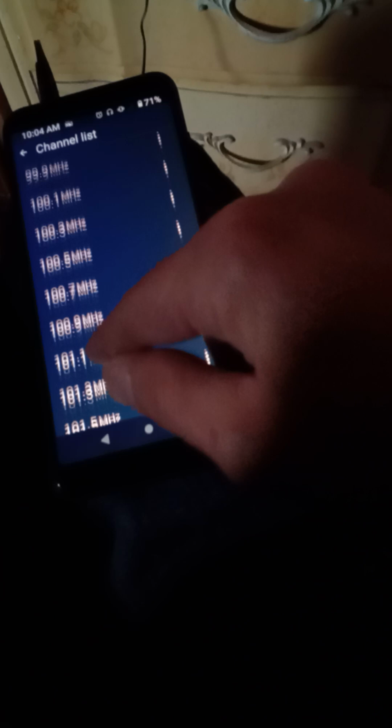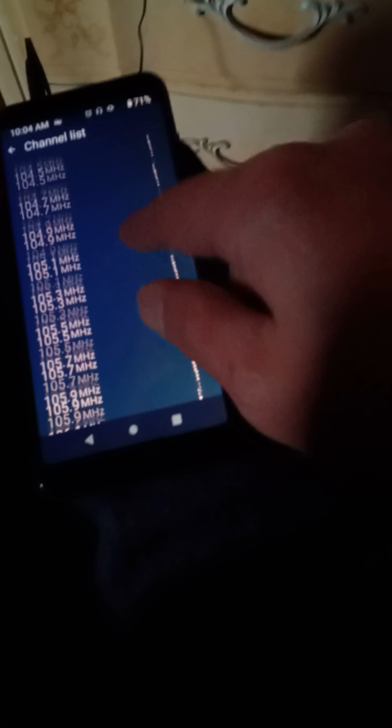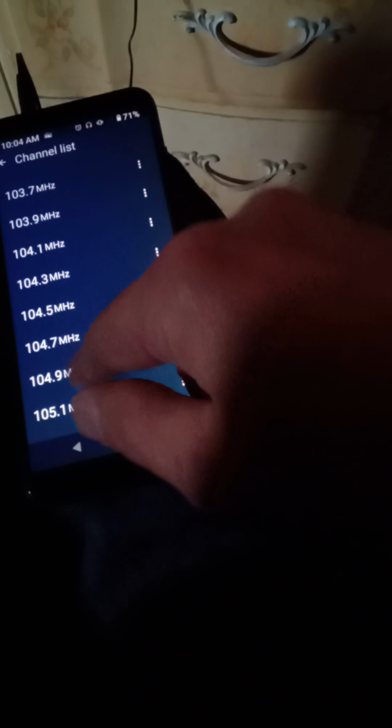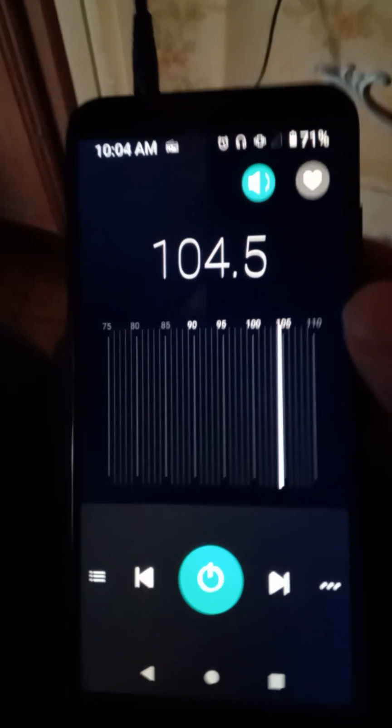I'm going to try more difficult ones to get, while things seem to be going very well. Let's try for Omaha. 104.5, Star 104. If Omaha's coming in, that's one of the best hopes for it to first appear. So let's see. What have we on here?